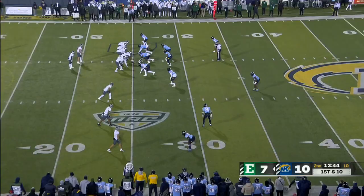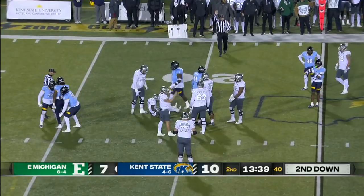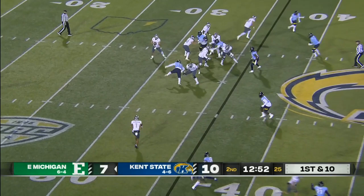Center snaps the ball when the defense comes across sides. Powell on first down hands it off, and nothing doing. Tremendous job up front once again. That's the second time that Savion Taylor Davis has just shot the gap to make a play like that. Now a senior playing here for Eastern Michigan.